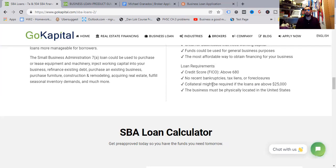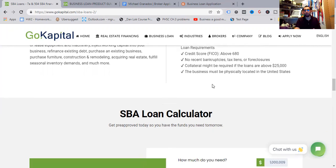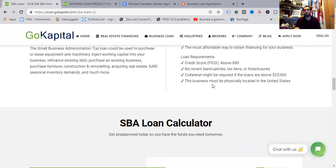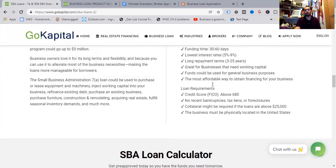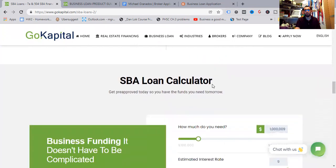So, no recent bankruptcies, tax liens, or foreclosures. Collateral might be required if the loans are above $25,000, a very common thing, especially with things like the SBA EIDL, when you're getting to an expected over $500,000 or so, when there's some collateral to put down. You have to expect that. So the business must be physically located in the US, no exception there. I'm sure you knew that if you've done your research already. This might not be the first video you've come to.